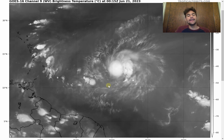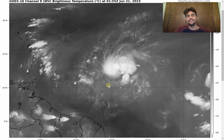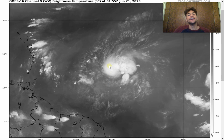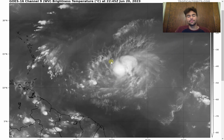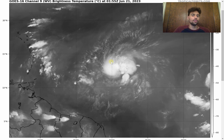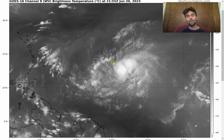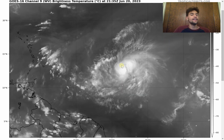However, the thing that's expected to inhibit this storm from now until its demise later, I'll say into next week, is due to the fact that the lower level winds are quite strong. So that's pretty much forcing the lower level center away from a lot of this convection, where the lower level center is located slightly towards the west of where all this convection is located.